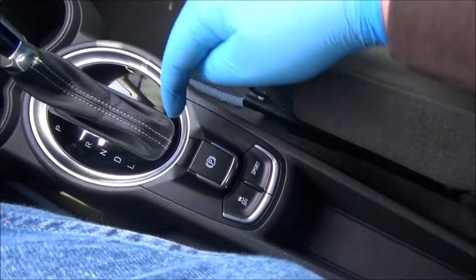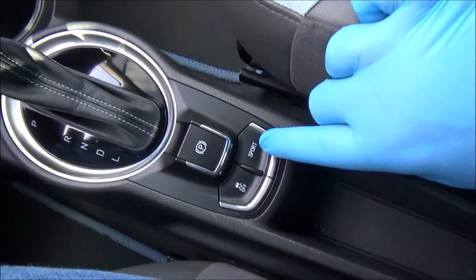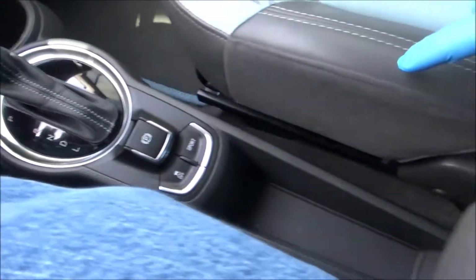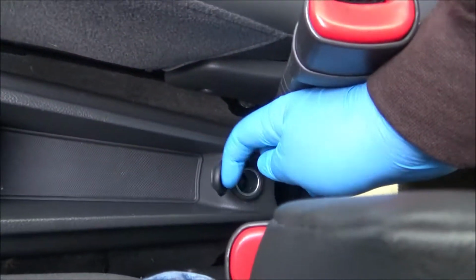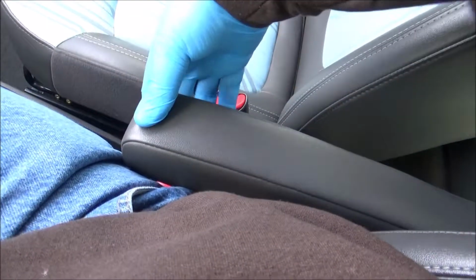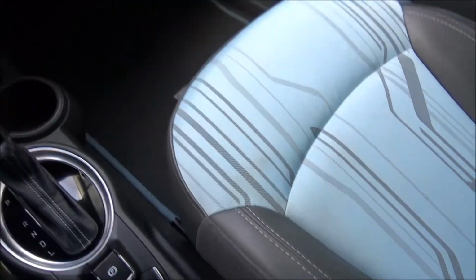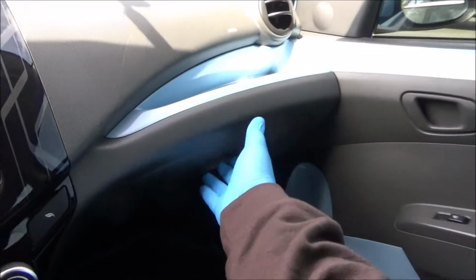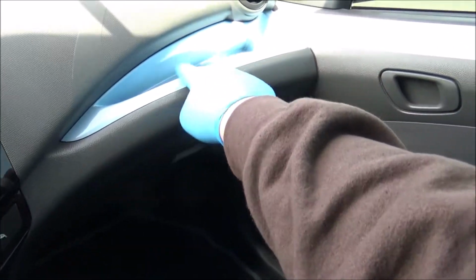the parking brake is electronically operated, and you've got the buttons for your sport mode and your traction control. Some storage, another power outlet, and a cup holder for the rear passengers. The driver's seat does have an armrest. Little storage area above the glove box.